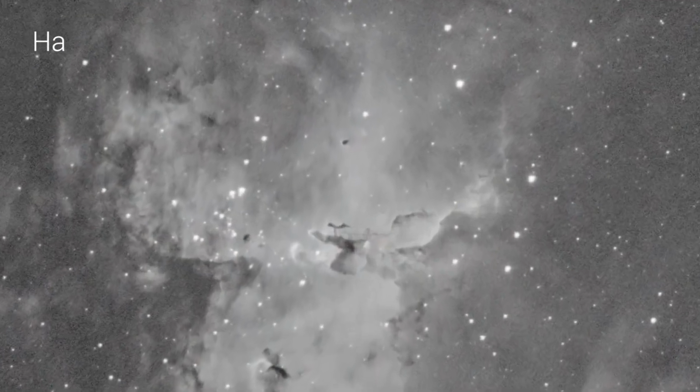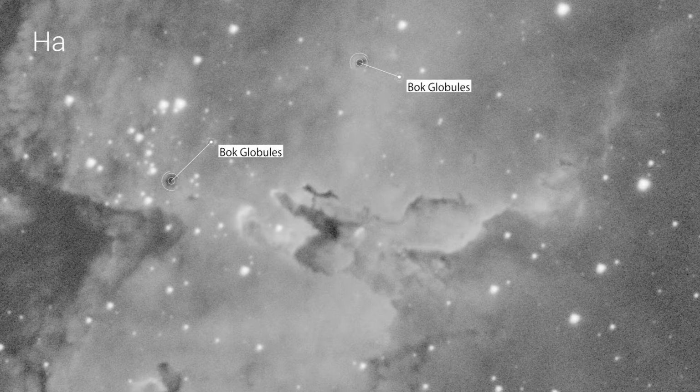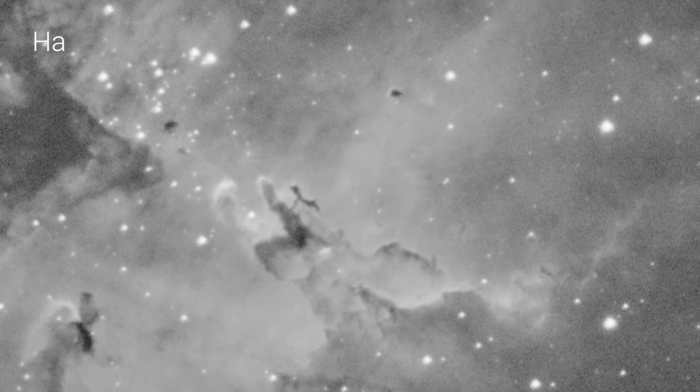The core of the nebula is an active star-forming region and contains several Bok globules. These are relatively small, dark nebulae from which star formation may take place.